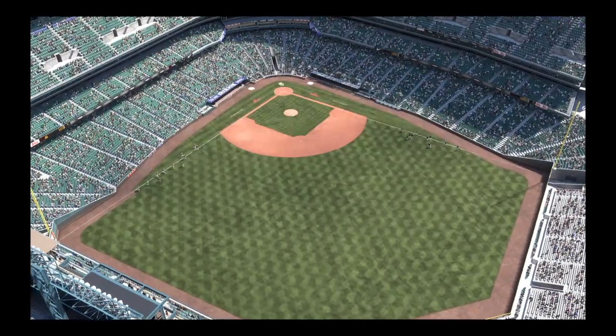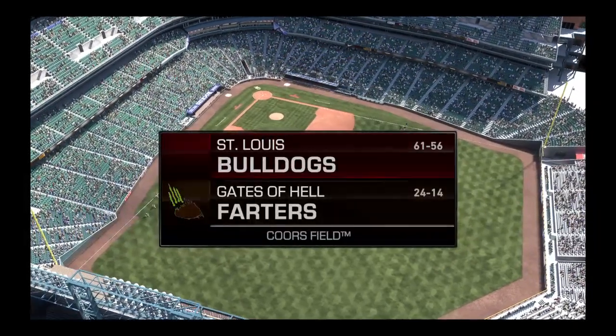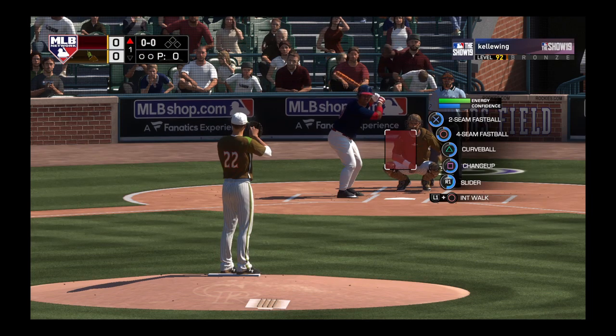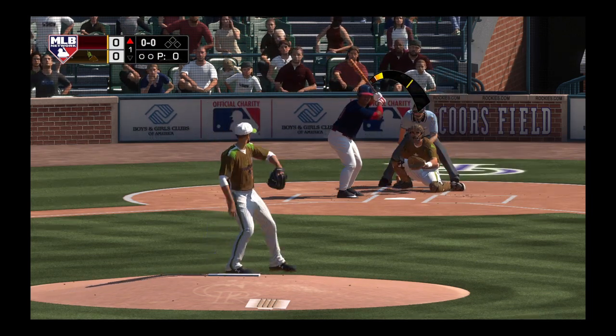Now from Coors Field in Denver, MLB Network is live and on the air. Should be a good one today in Diamond Dynasty between St. Louis and... Striding in, Tony Gwynn. He will lead this one off today, leading off for the Bulldogs. Ready to deliver, here's the first pitch.